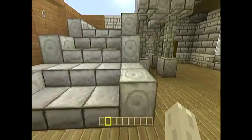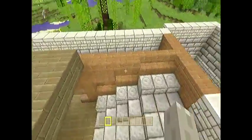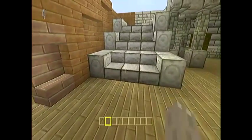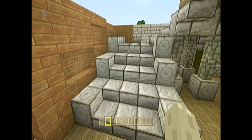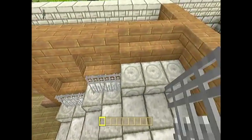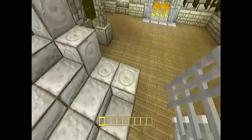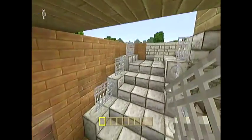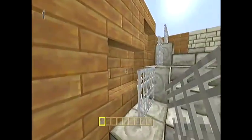So first, I think at least the bottom half of the staircase might need some work. So let's see what we can do with iron bars. See if this looks like a nice banister. I think that works quite well. See if it suits on this side as well. Yeah. And it doesn't attach to the wall, which is nice because I put stairs here. I knew I put those stairs there for a reason.